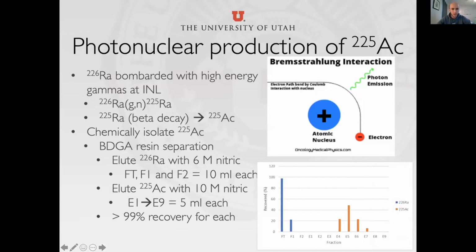And then another project I'm working on is the photonuclear production of actinium-225 in collaboration with Idaho National Lab. And they use a Bremsstrahlung interaction to create high energy photons to bombard radium-226 for a gamma-N reaction to produce radium-225. And then that radium-225 beta decays to actinium-225, which is our alpha emitter of interest. And so that's all done at Idaho National Lab.